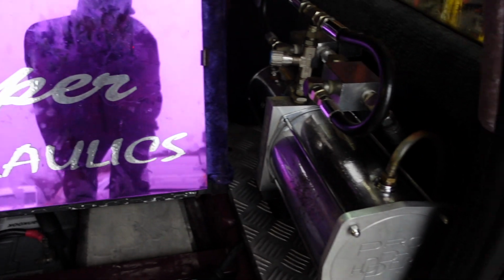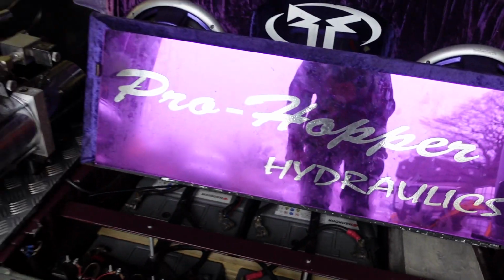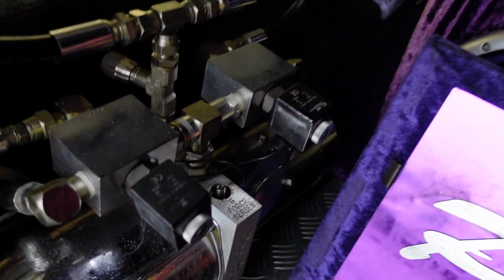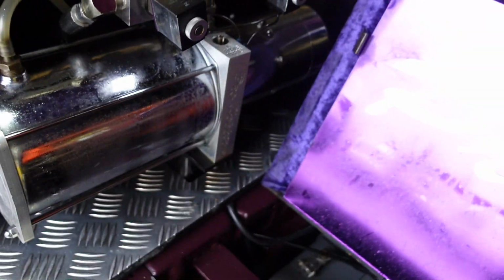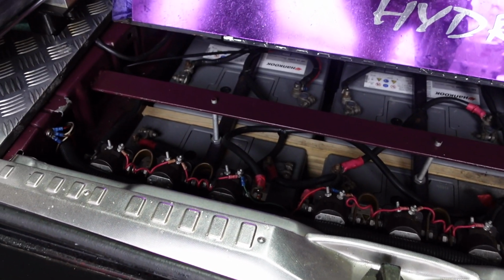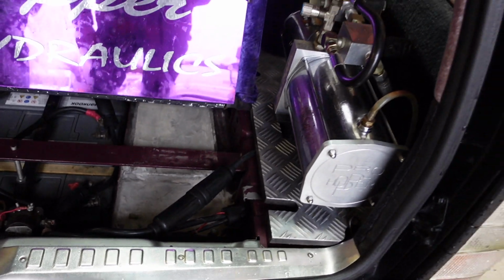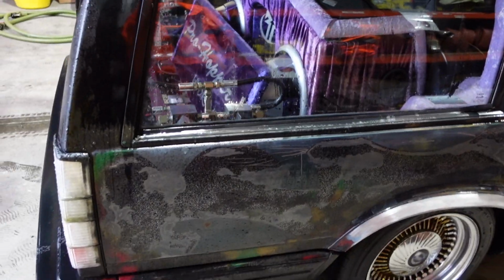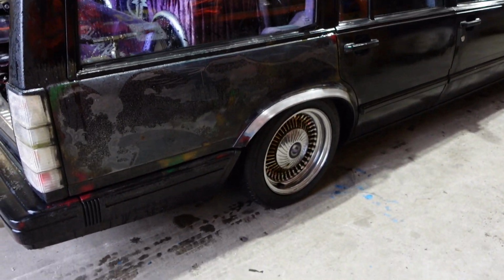Pro Hoppos Hydraulics. It's all good shit too, man. Italian dumps. I don't think you can buy them anymore. G4 Series Pro Hoppos pumps. Deal. This moves like sols because it's on... Yeah, it's rigid, isn't it? Has it got lock-offs? Got electric electronic lock-offs. To be fair, did Ian build this?